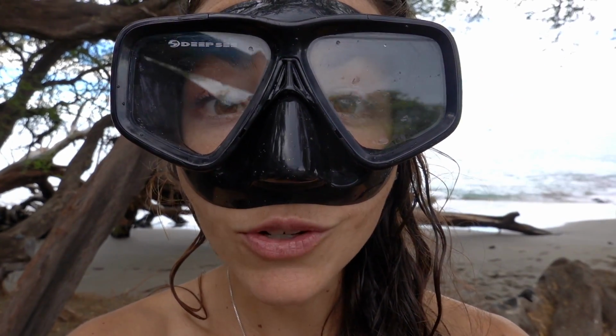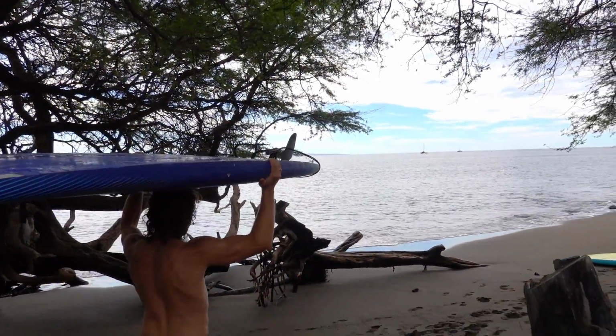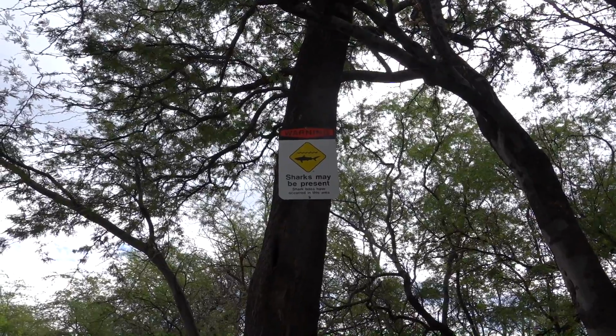Almost forgot to mention that Rocky comes fully equipped with snorkel gear for 2. And 2 stand-up paddle boards. Spotted high up in the trees.